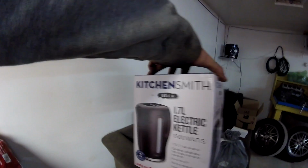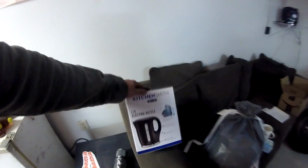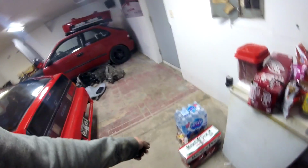So, my lovely girlfriend did get me a Kitchen Smith Bella 1.7 liter electric kettle, 1500 watts. That's more than my e-cig. That's more literage than my car. So this is an electric kettle, so we can boil water and we can cook our noodles. We can cook our mac and cheese. We can cook all this food.